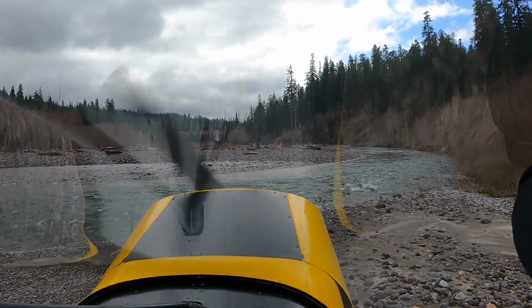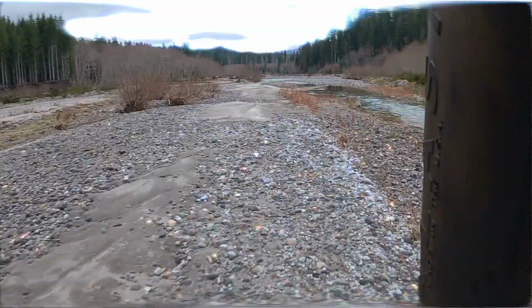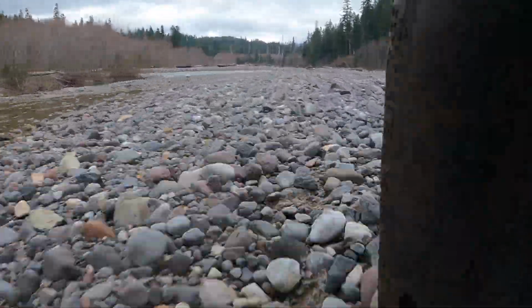I've heard people say, you know, you got to lock up your brakes when you're using water. You don't. It just complicates things. You don't want your brakes locked up when you're hitting a gravel bar at the end.